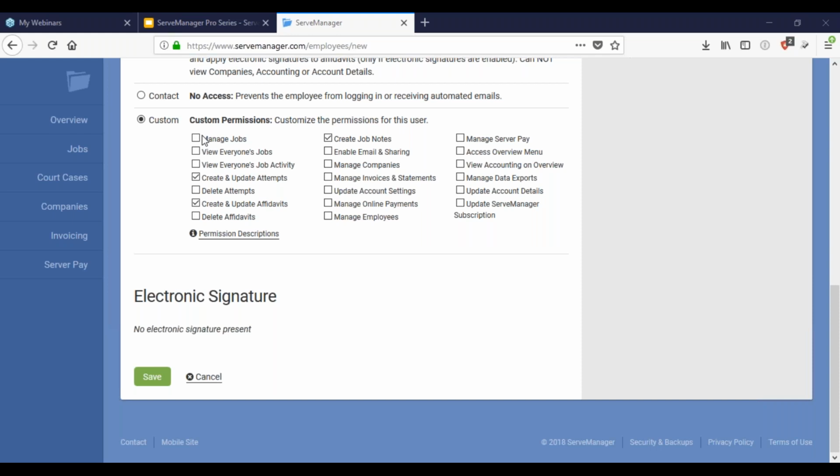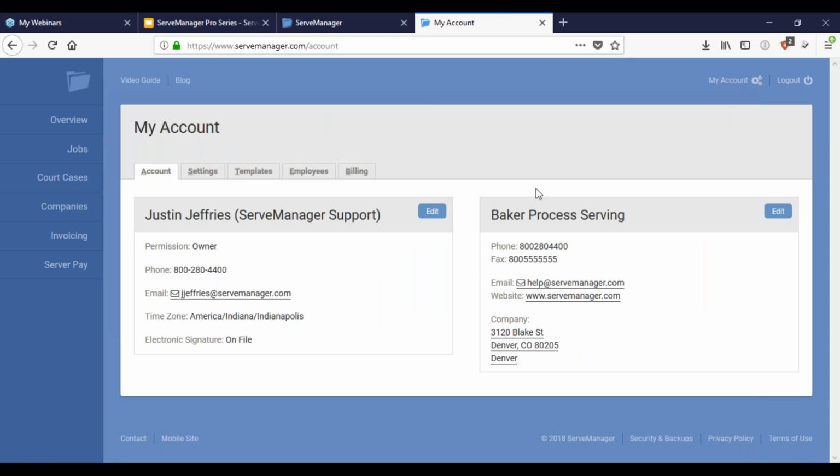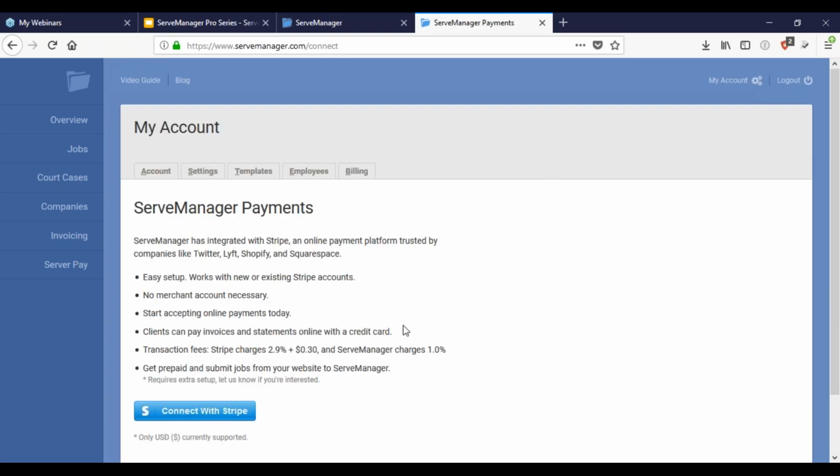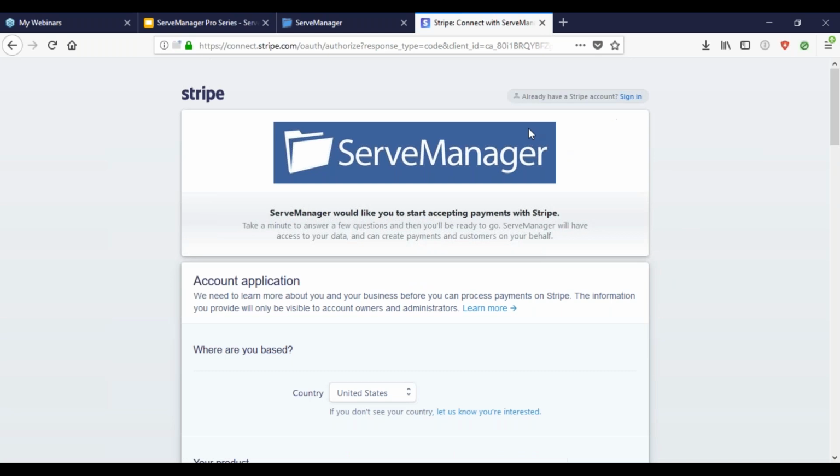There is another question, and I think we could just go back and show this again, Justin. The question is how would we set up service through you if we already have a Stripe account set up? Just go back to settings and connect that Stripe account in settings. Don't create a new Stripe account. If you just follow the prompts in the settings for Stripe, you'll be able to get that set up so it's connected to ServeManager, and then you'll have your pay with credit card button that shows up on your statement and your invoices.